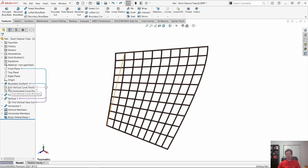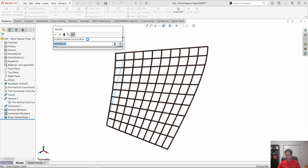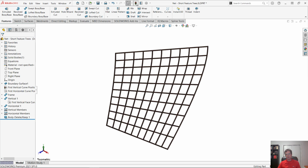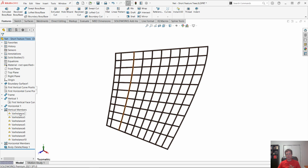Let's change the position of the first seed. So let's type here 300 millimeter. Remember, each and every one of the other instances are like independent features. They don't really care if I change this position. They have their own dimension. So for example, if I go to this one, notice it still maintains whatever was in the table. So that's something to remember.